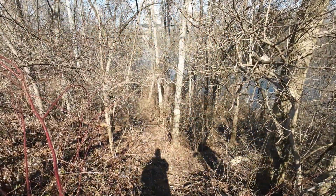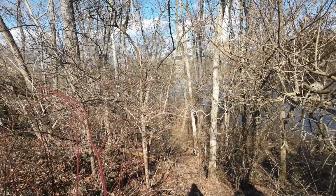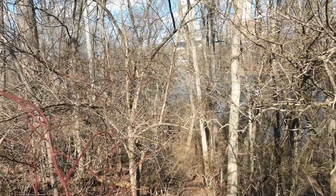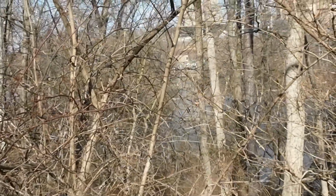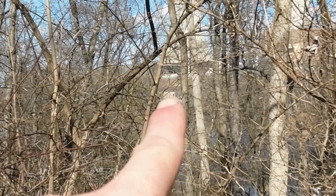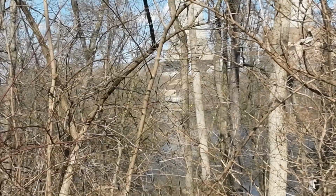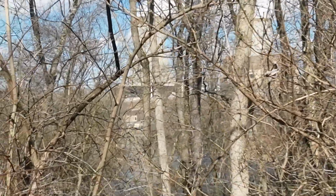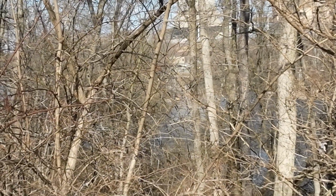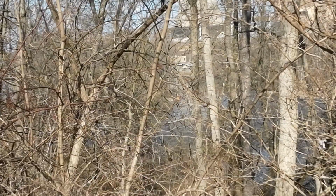And located the river, which is right down there through the trees. I'll zoom in, you can see right there one of the, I believe that's the pumping station for the Limerick power plant, which is right there. And that's probably where they get some of the water for the power plant.